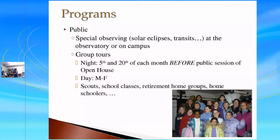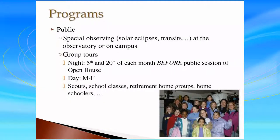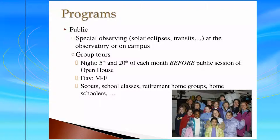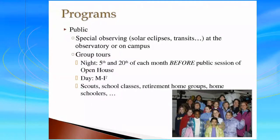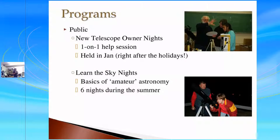We do some special observing events for anything that requires a telescope, so like solar eclipses, where you need specialized equipment, we'll do an event for. We don't necessarily do events for meteor showers because we're inside the beltway here, and so not the best location to observe a meteor shower. But we try to do other events, like transits, and held programs for those, and both did quite well. Next.